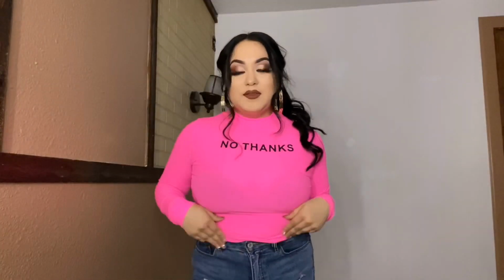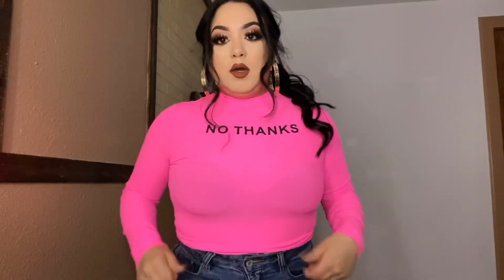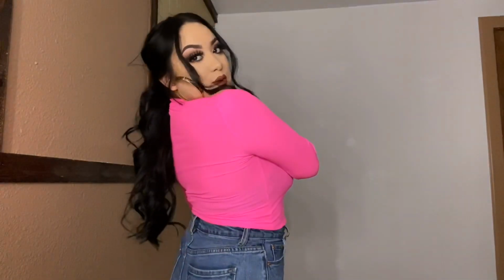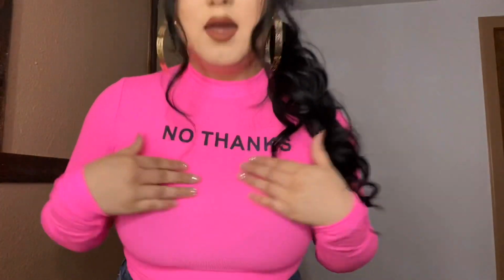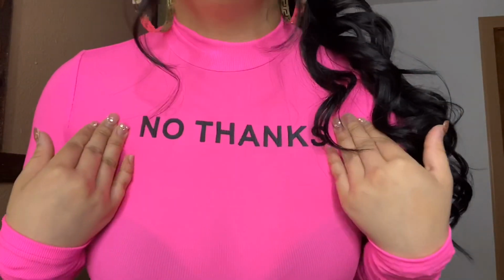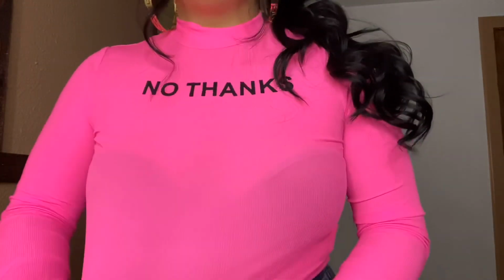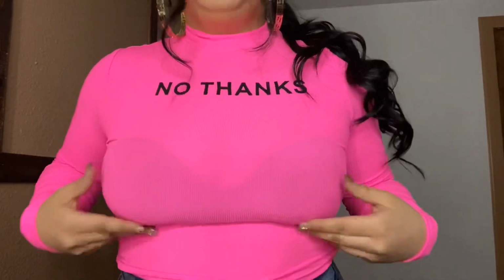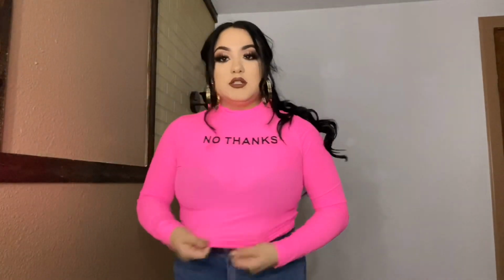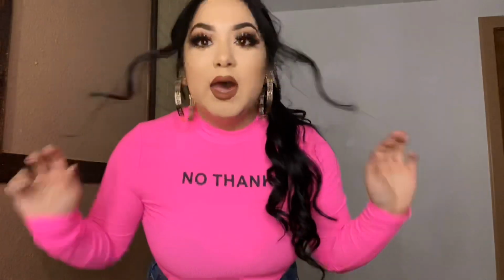The next top, I have this cute little pink. As you can tell, this is see-through. Look how cute it is, guys. This shirt is one of my favorite shirts. I like it because it has a print. It's really see-through, it's really stretchy, and this is in a size small. It's really cute, guys, it stretches a lot. I'm in love with it.